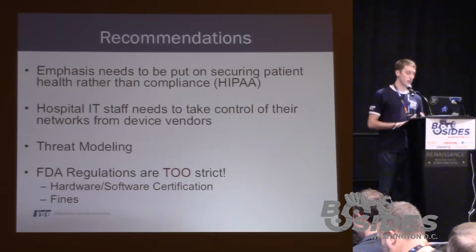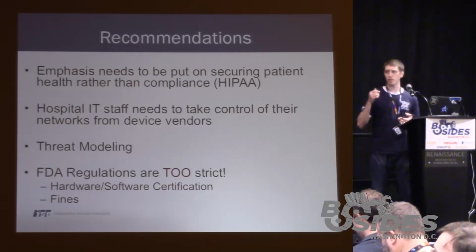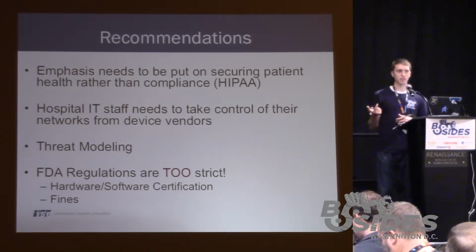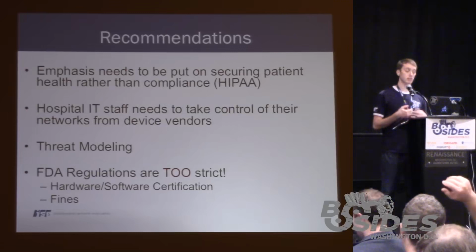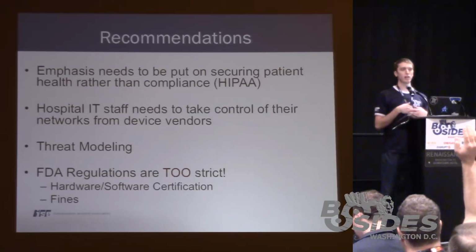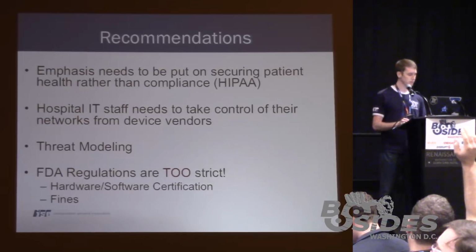And then finally, FDA regulations are way too strict, hardware and software certification specifically. Medical devices have to be certified, and once they're certified, if any change is made to the device, that entire certification process has to be gone through again. That's very costly to manufacturers, so oftentimes they decide to ignore security issues or other types of issues unless they're forced to address them.